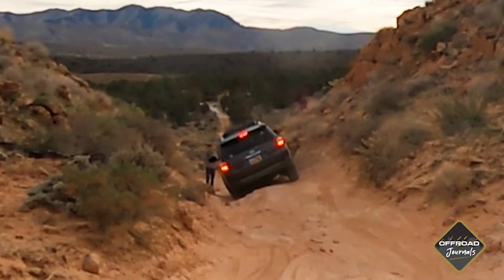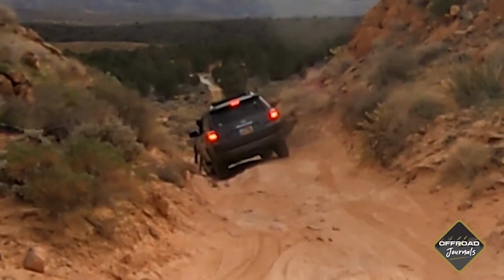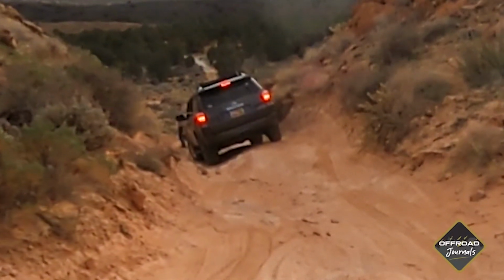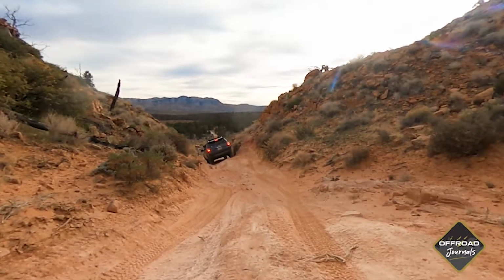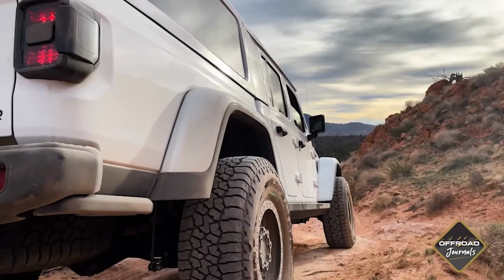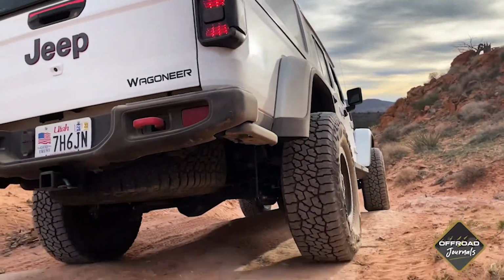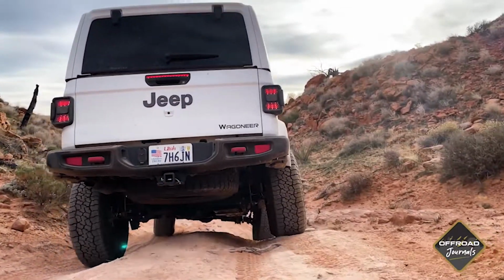So after watching our friend exit through this small V-notch, we were excited to do the same. We opted to keep our wheels up high on the sides and just straddle over that little obstacle without any trouble. And it's a lot of fun feeling the extra height underneath the truck. Once we exited through this section, it really is open roads and easy trail all the way out to the forest road and then out to the main highway again.